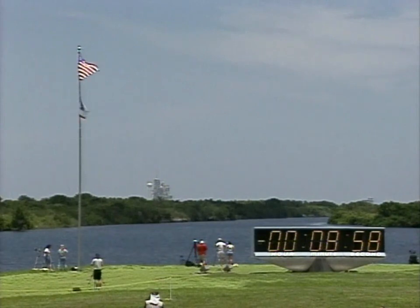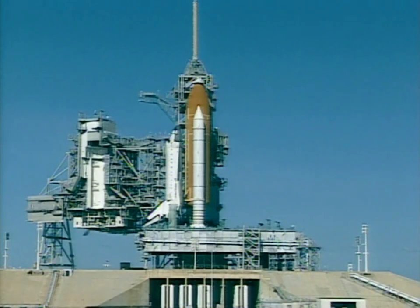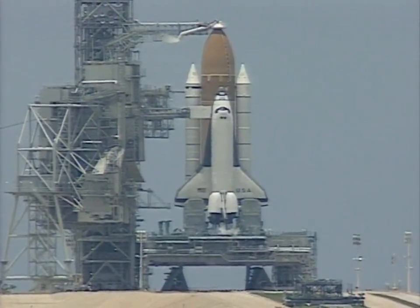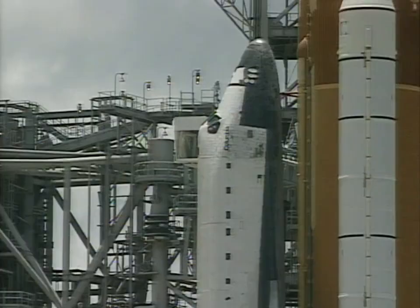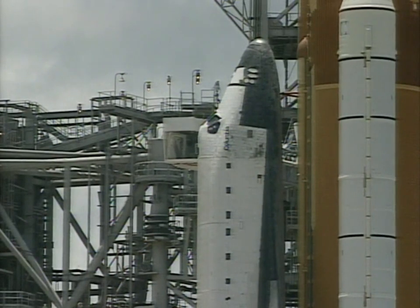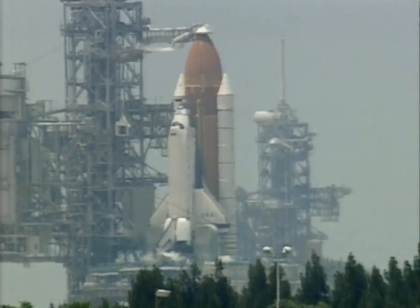T-minus 9 minutes and counting. Standing by now to retract the orbiter access arm away from the space shuttle. Orbiter access arm retract. VLS is clear for orbiter APU start. APU start complete. Pilot Susan Still now reports that the APU activation is complete. We've got hydrazine now flowing from the tanks toward the APUs.